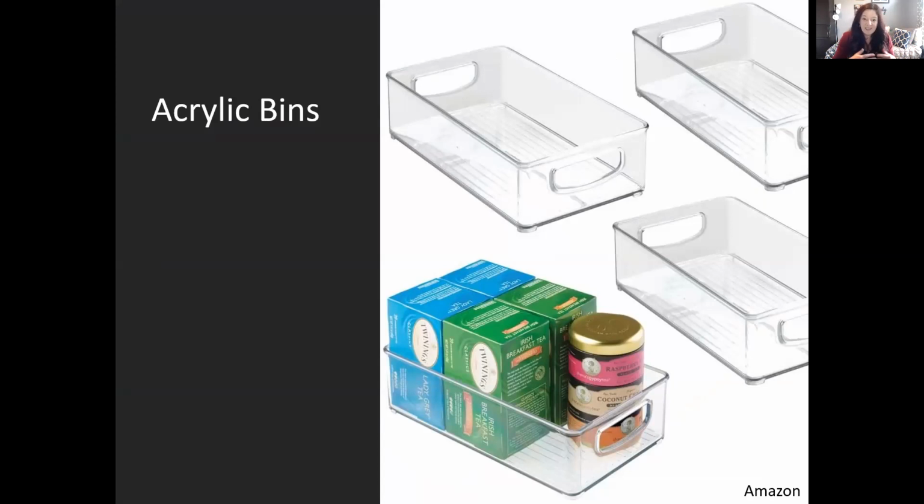So it gets things out of the boxes, potentially. So if they're like little packets, you could get them out of the boxes. But if there's like noodles or rice, you might want to keep the original packaging, but it creates the categories and it makes it easy for you to find what you need, and you know how much you have because you can easily see, and it helps your family know where to get things and where to put things back. So the acrylic bins are really handy.